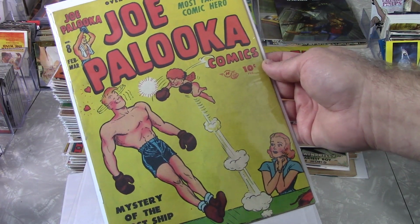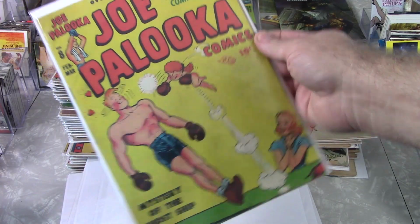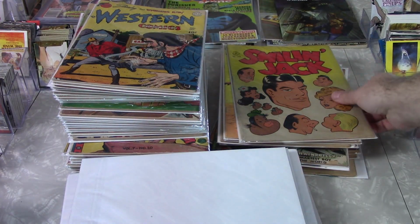Nobody knows who it is now. Yeah, it's a nice clean book. It's a boxing cover, so it's a sports cover. Might have a little interest there.